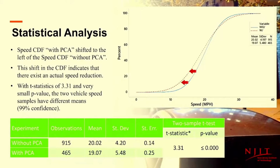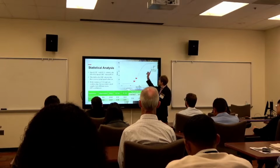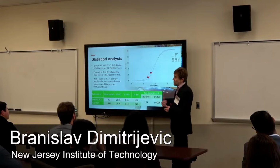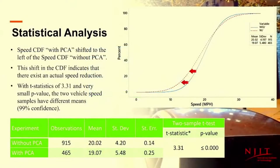Blue line represents the speed. This is a CDF, the cumulative distribution function of the probability that speed of a vehicle is a certain value. So you can see how that CDF function shifted from blue, which represents average speed without our system, to red, which means now we have a reduction in speed with the presence of our device.